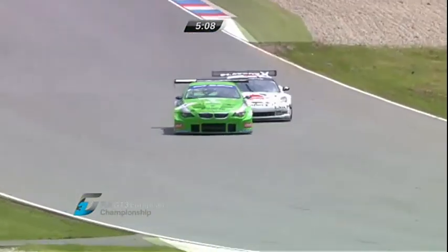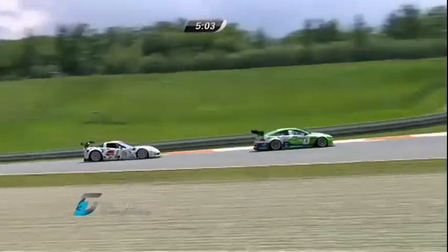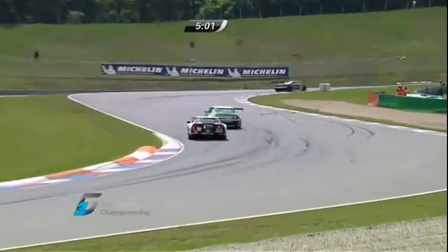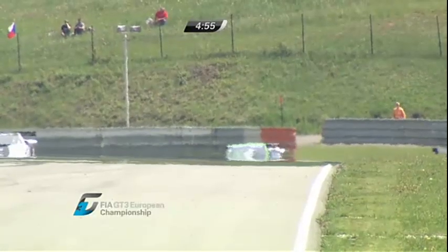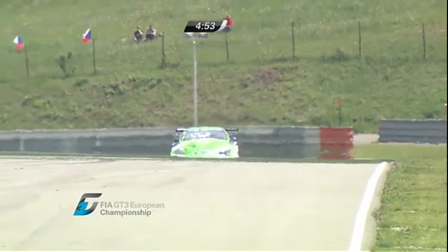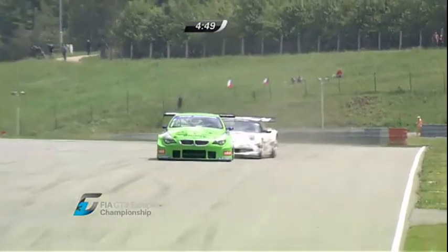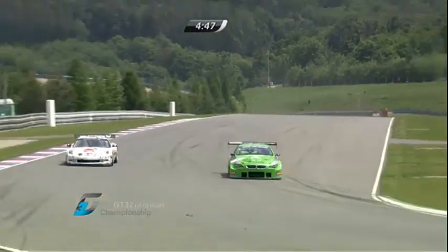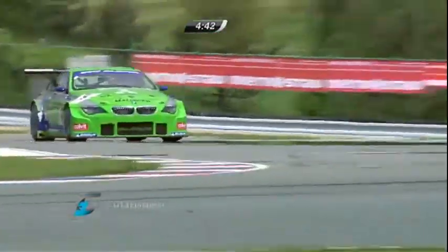Oh, and he's making a move, trying to look down the inside at the chicane. Can't quite make that move. And I just wonder, they're still towing that Corvette out of the way. And only now just removing it off the track. It's been down there for about 2 minutes. Yeah, I don't know how safe that was. But always trying to go around the outside at turn 13. BMW now deciding to get very aggressive, and he's gone wide and he's on the dirty stuff.